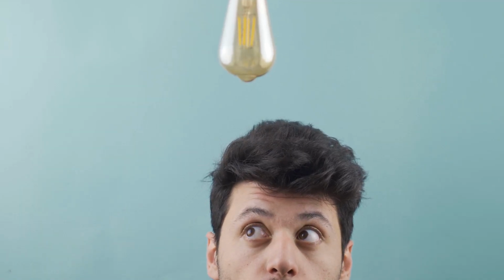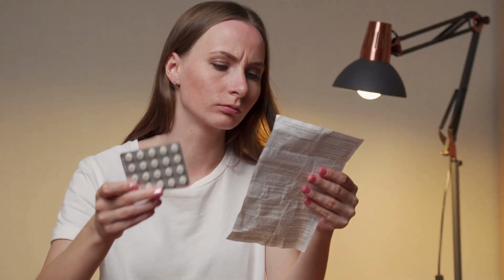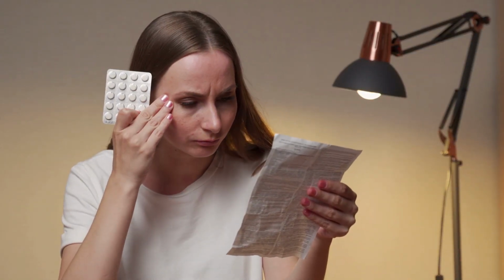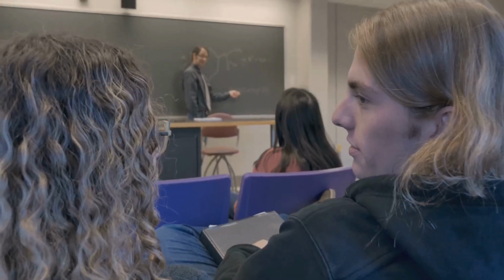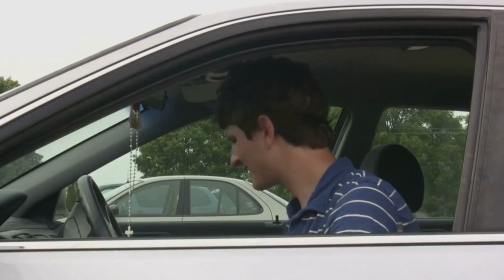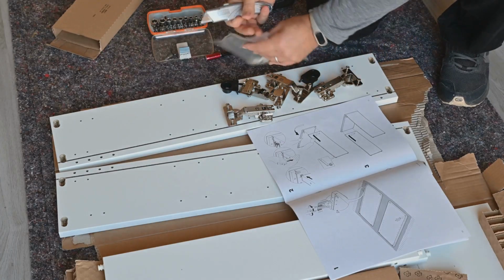Entender means to understand on a surface or practical level. Use it when you process information, like words, instructions, or facts. Example, in class, if you get the question, say, entiendo la pregunta. If someone speaks too fast, no entiendo. ¿Puedes hablar más despacio? When following directions, sí, entiendo. 2 calles a la derecha y luego a la izquierda. Reading a manual, entiendo las instrucciones.